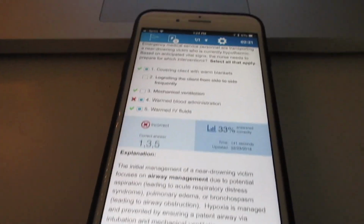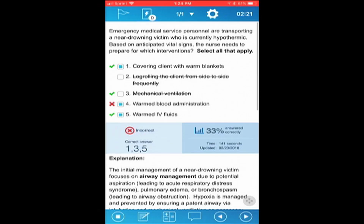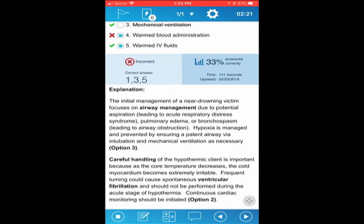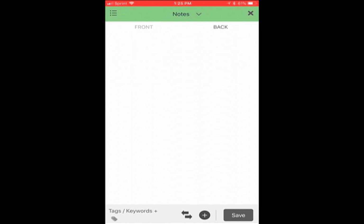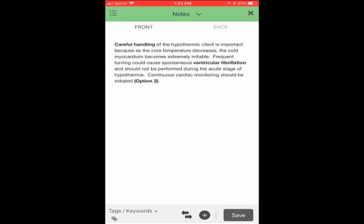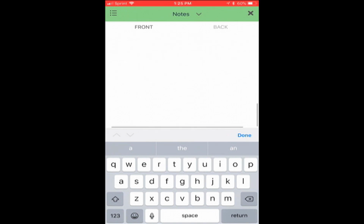There's so many features, I feel like I'm going to forget to tell you some of them. Also, I know I can screen record. Maybe I'll do that for the rest of this. If you wanted to make a flashcard, you could just hold your finger down and highlight whatever you wanted to highlight, and then you hit add to flashcard, and then it pops up. So you could edit this to make a front and a back. This is not one that I'm actually going to keep, but you can edit it however you want to.